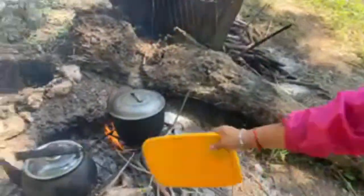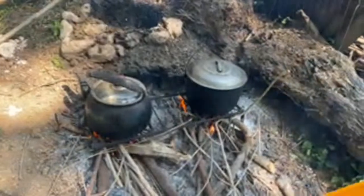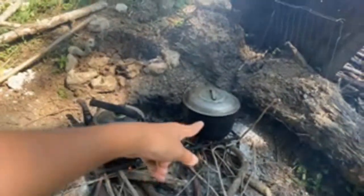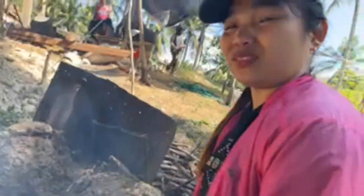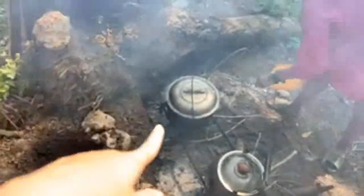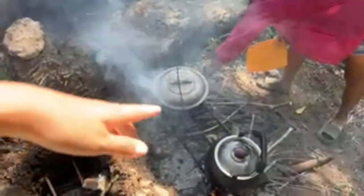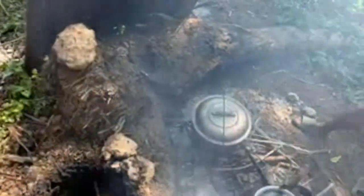And right now we're cooking something. What is that? Hot water and boiling. Oh, we're cooking some hot water. Boiling water for rice. Corn grits? Corn grits. Okay. Can you open? Oh my god. All water. Smoky! Okay, so comment down below if you want. I'm going to show you later how to cook the corn grits. And of course, how to cook the boiling water.